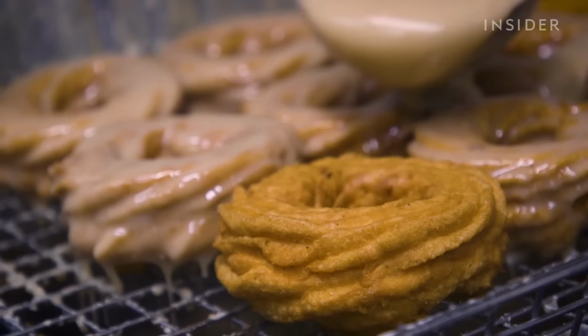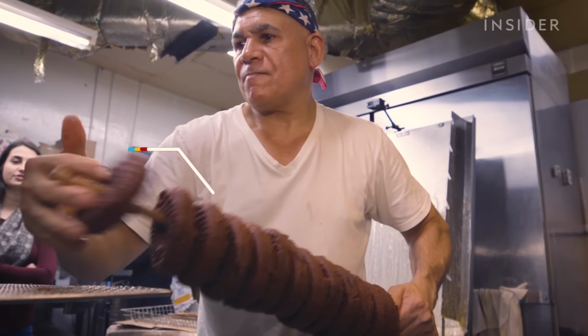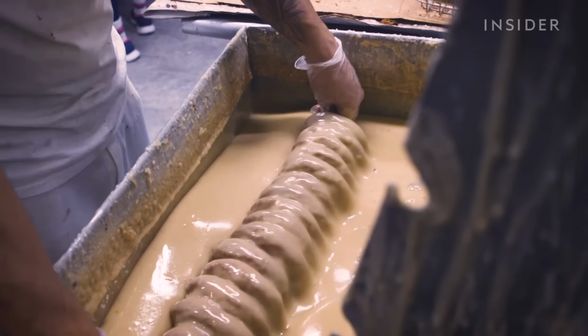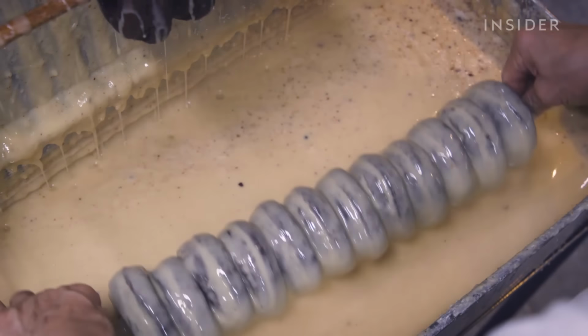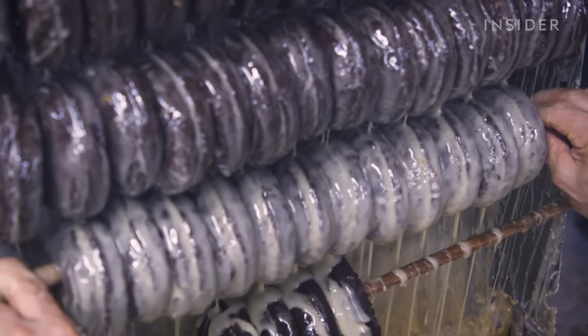Yeast donuts head directly to the glazing station. But cake donuts need to cool for a few minutes, otherwise they'll break apart. Bakers line up 10 donuts on a long rod and submerge them into a thick honey glaze. They hang the rod on two metal hooks because if you just leave it flat, it sort of sits on the top and it's too sweet. This way it really runs off the whole donut.